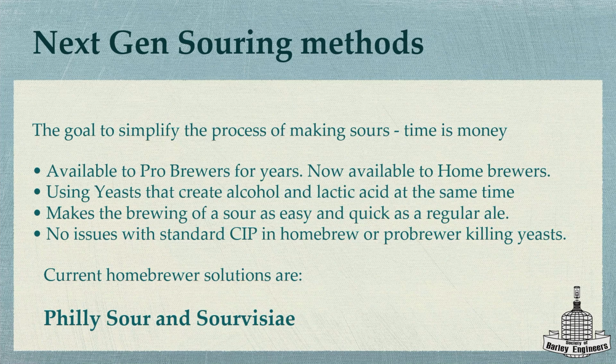And let's say you don't care for sours, but your wife does. Happy wife, right? You make her one and boom, one package and you're done. So on a pro brewer side, it's also nice because we don't have to have a tank time of 3 days on the brew house. We're not holding up the brew house hostage.